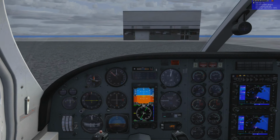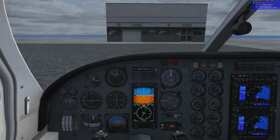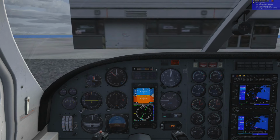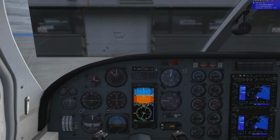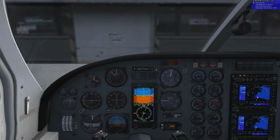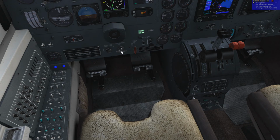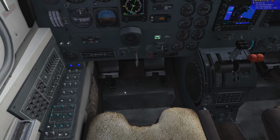Just pull up and let the passengers off right at the building. That's some good service right there. Going right up to the... Oh, wow, you're getting fast. Brakes, please. Get rid of this yoke. Park brake is on.